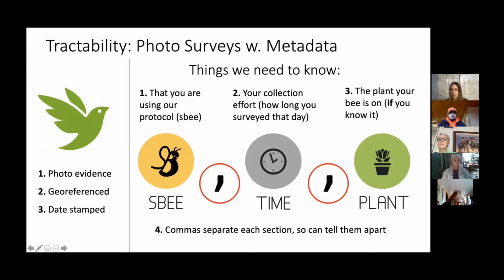All right, so how did we do this? Well, we invited folks to do backyard bee photographs or bee surveys and to upload them to iNaturalist. And we asked them to give us 3 key pieces of information. One, that they were using our protocol, that's SBEE here. Two, their collection effort, so how long they actually conducted their surveys. We ranked this based off of the size of their yard. If they had a smaller yard, they were supposed to observe for about 20 minutes, and if they had a larger yard, they would observe for 30 minutes. And then, if they knew it, we asked them to tell us their plants so that we could actually look at who was visiting whom and how their visits might have changed with urbanization.